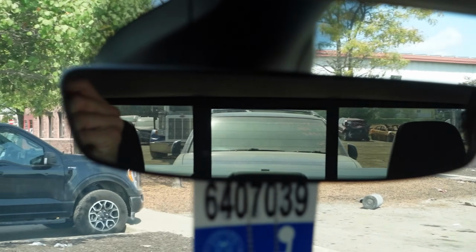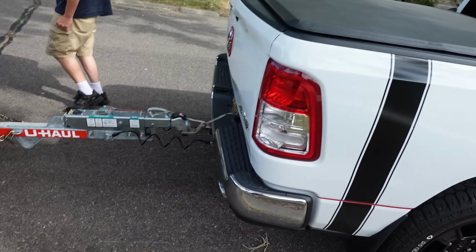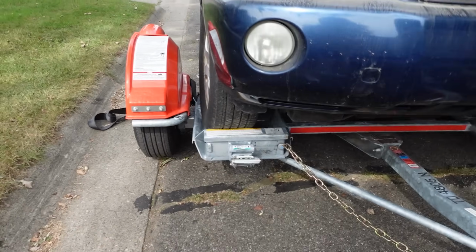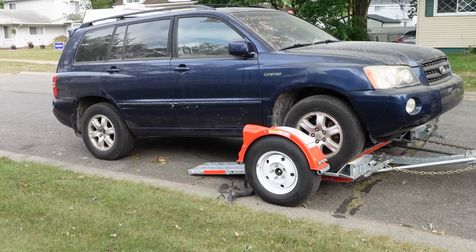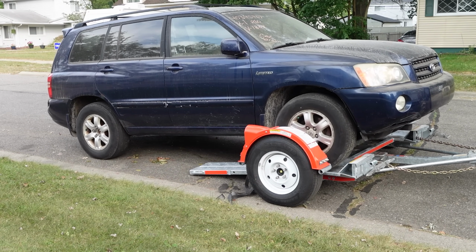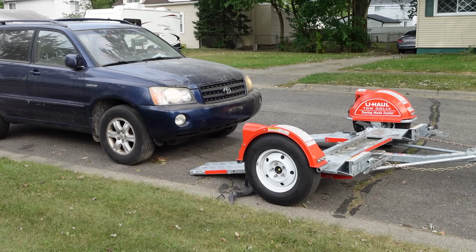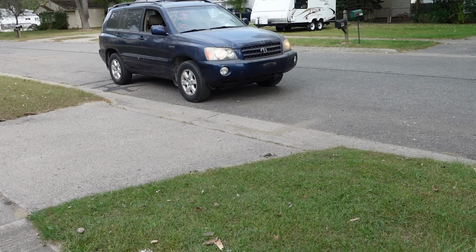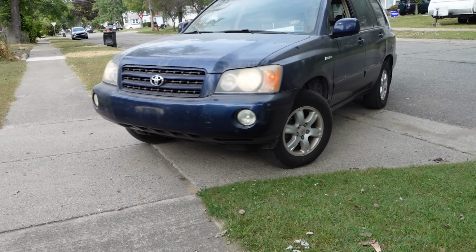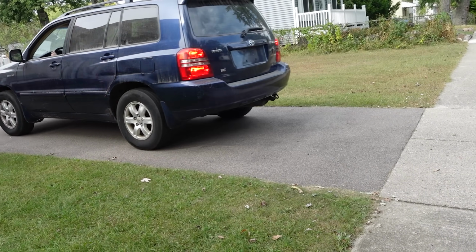Got her all loaded up. Let's go home. Well, we just made it home. Got her all unstrapped. Let's get this thing in the driveway. And from the looks of it, the car was in very good shape.